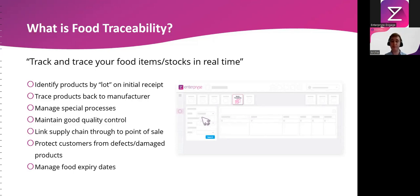There are lots of special processes that we'll have along the way, and you've got to maintain elements like quality control, very important when you're selling on to customers, and those who do deal with this know what a headache it can be to manage exchange rates along this. Defects and damages, these are all elements that you're going to want to prevent, and this is what a proper tracking system in an inventory can help you to manage and give you visibility on.